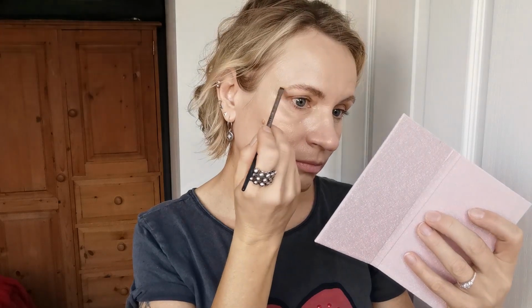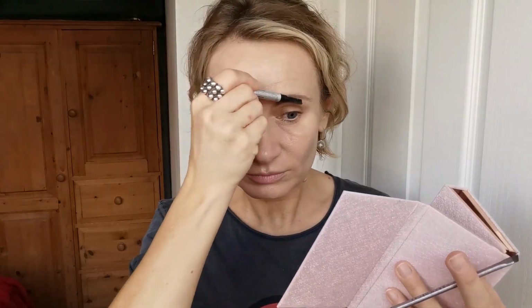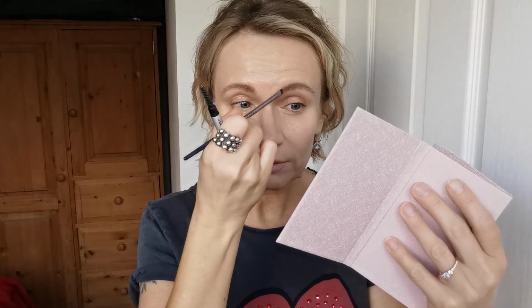Very quick, fill your brows. Let me use the spoolie. Super quick. One brow done, and do another brow. It would be nice to use a little bit of pencil in front, but not today.